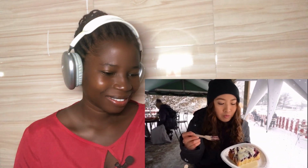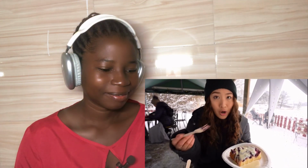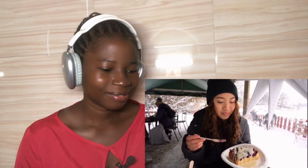Amazing. Wow. I could definitely eat this every single day. It's almost like a really good cake that's super moist, probably because it's made out of yogurt and then also because it's got all of this delicious vanilla dressing all over it. But 10 out of 10.